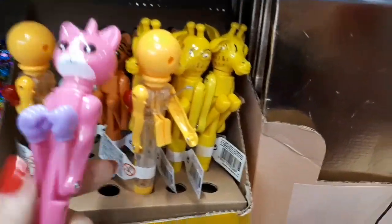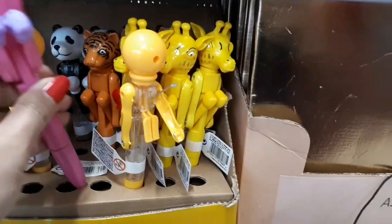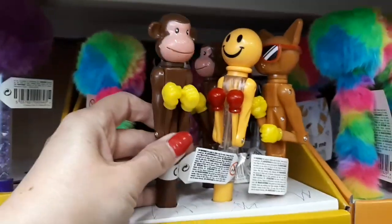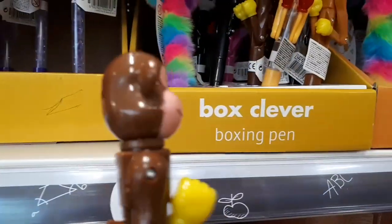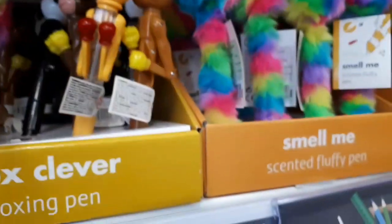It just stopped working. I don't know whether there's a certain way you have to press them, but I thought that's really cute. Encourage the kids to punch other pens. And there's a monkey one as well. Did I get him to work? No, I don't think I could get that one to work. Yeah, there you go. Eventually, there's obviously a knack. I couldn't get the knack of it, but I thought they were really cute.